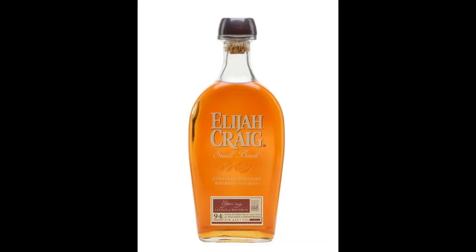Our next bourbon is Elijah Craig Small Batch. Again, as I clean my palate, reasonably widely available for around $85. And this one comes in at about 94 proof.